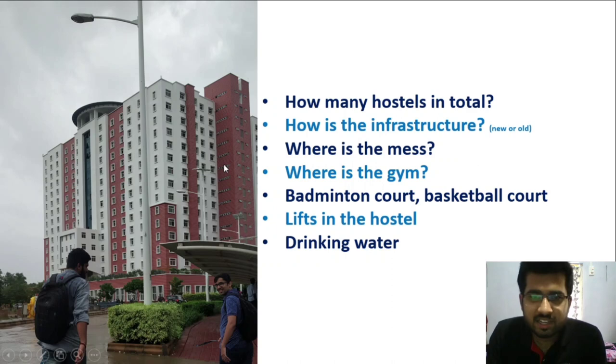So next is, where is the mess and where is the gym located in these hostels? The mess is on the ground floor in each of these hostels. This right here where you can see my cursor, this is the mess area. There are different kinds of mess, like North Indian Veg, North Indian, South Indian mess, and then special mess. All of those have different designated areas on this ground floor.